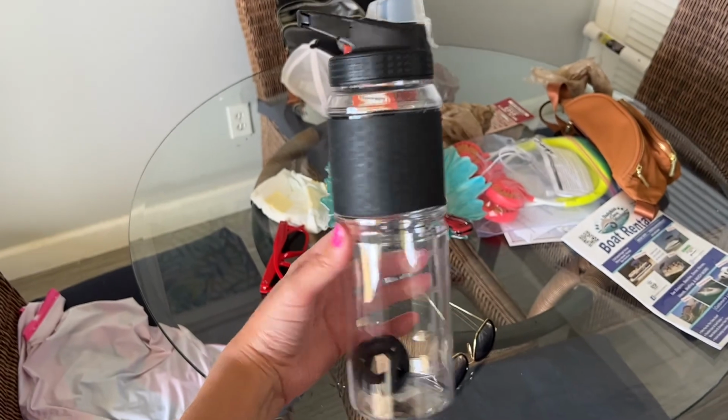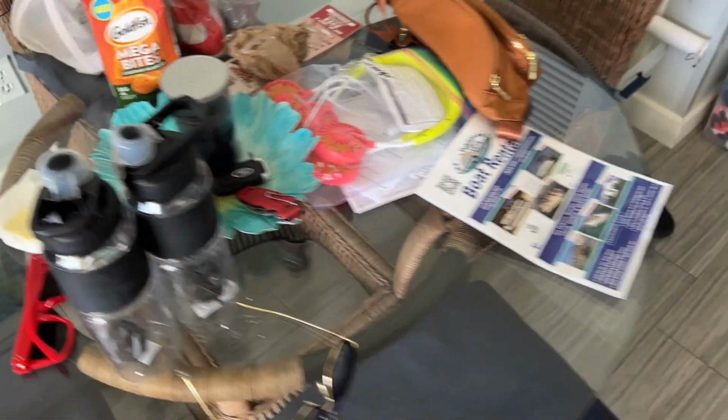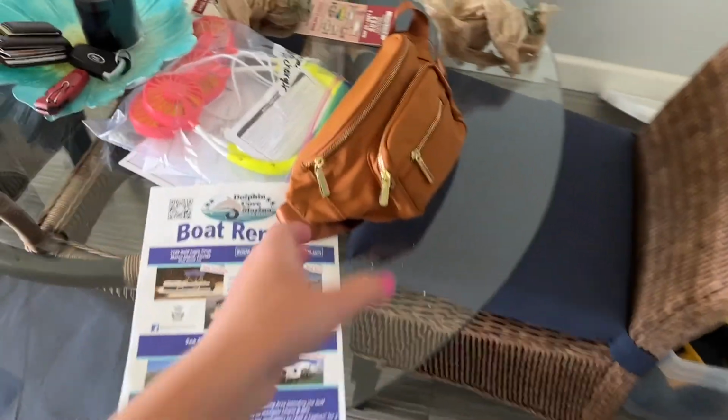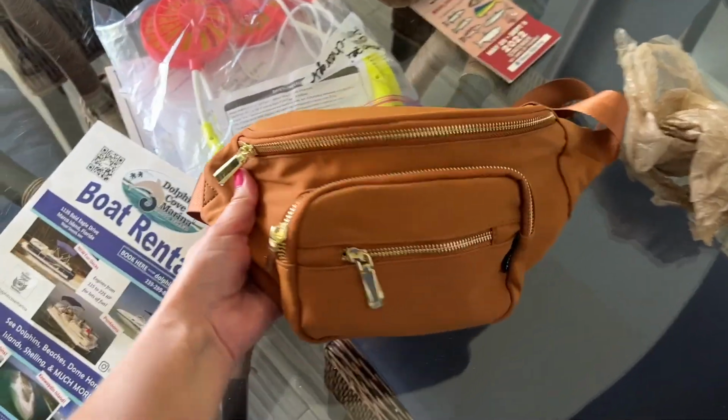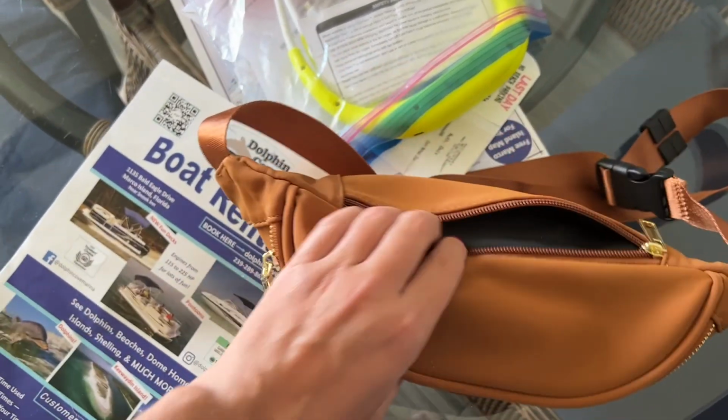These are the shaker bottles that my husband and I like to use at the beach. You can pre-make margaritas or whatever drinks that you would like to do. Even non-alcoholic ones, like if you make an adrenal cocktail or something, it's nice to have it at the beach in your cooler to shake it up and drink.